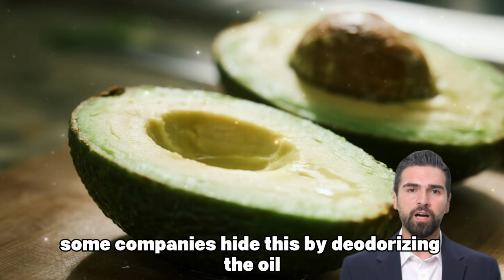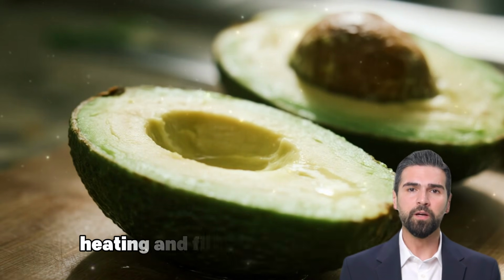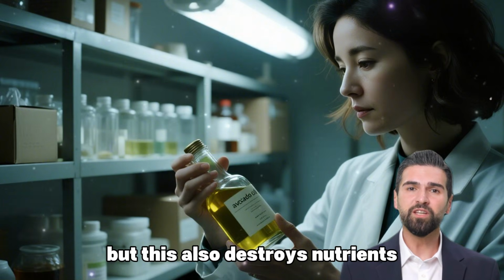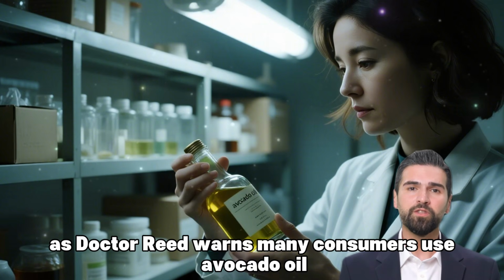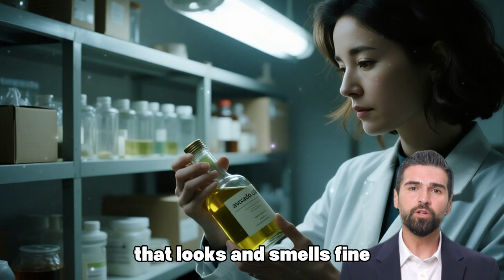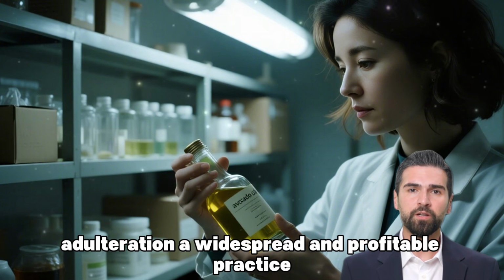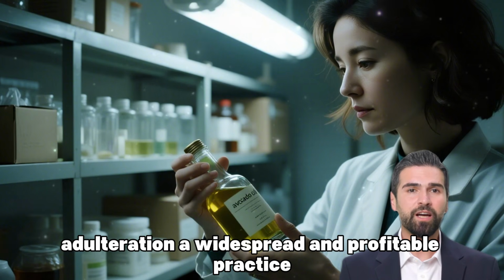Some companies hide this by deodorizing the oil, heating and filtering it to remove bad smells. But this also destroys nutrients. As Dr. Reed warns, many consumers use avocado oil that looks and smells fine, but has lost much of its health value. Adulteration, a widespread and profitable practice.